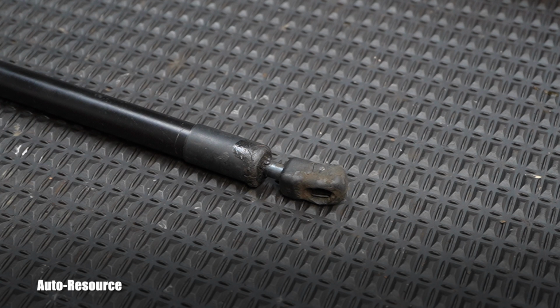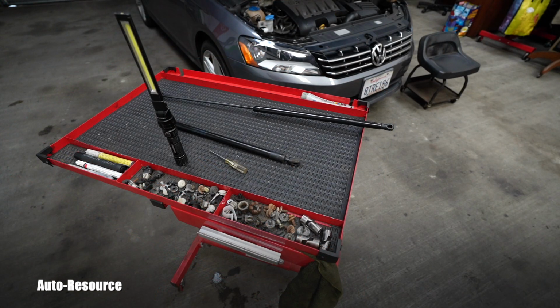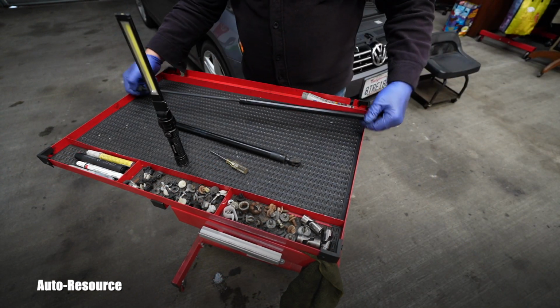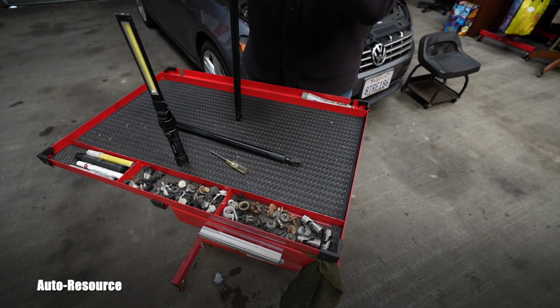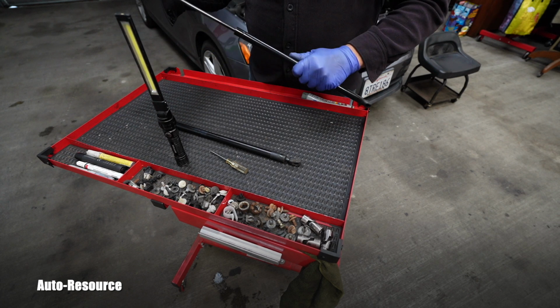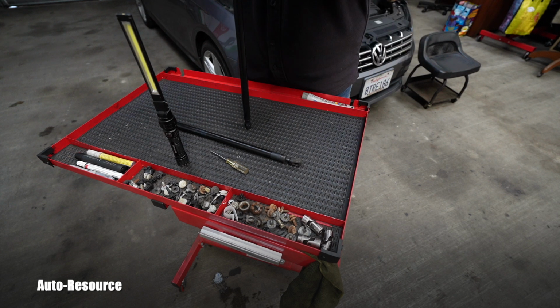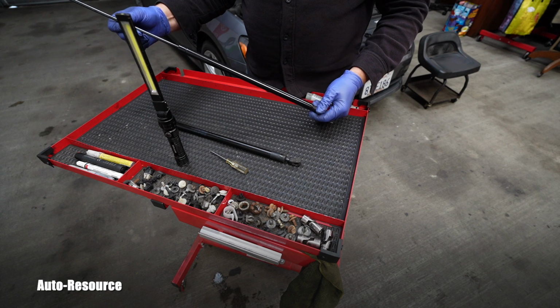So now we can open the package and install the new part in the vehicle. As you can perfectly see, the new part, the TRQ, is fully extended because it needs to support that heavy hood. Now look at it. It's absolutely impossible for me just here to push it in.